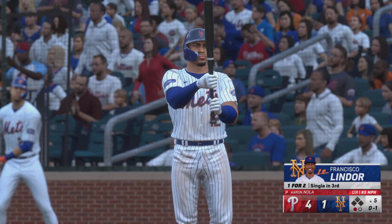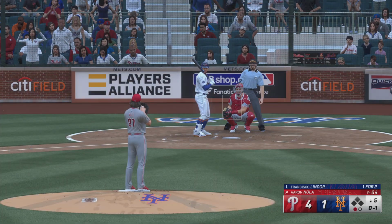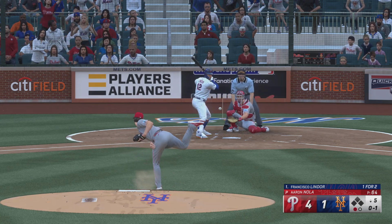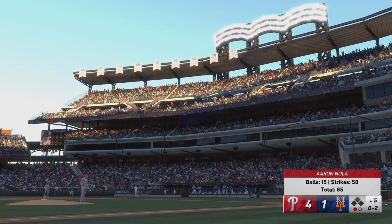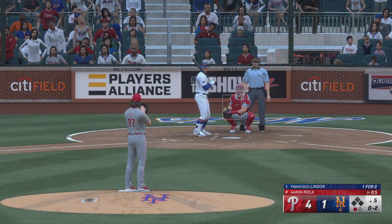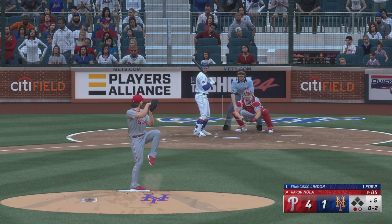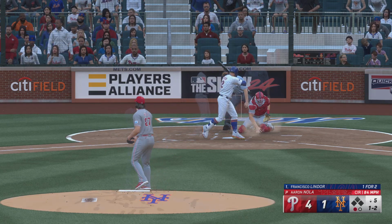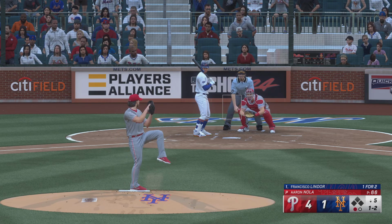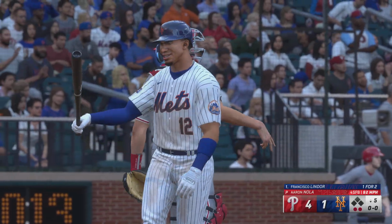No balls and a strike. Next offering is in for a strike. He's controlling things out there on the mound, not messing around at all. He's been in attack mode since the very start. The shortstop takes the ball. Swings and misses, struck him out.